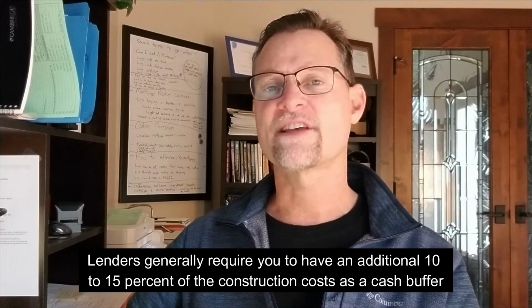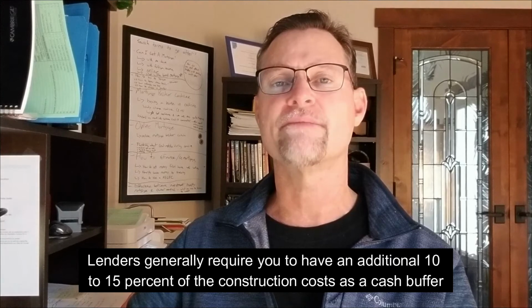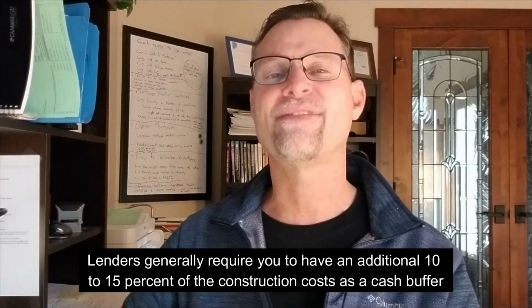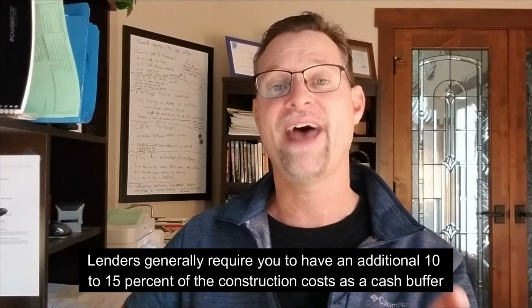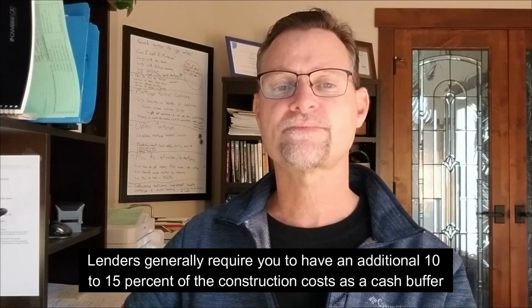And if you're going the self-build route, you have to really convince a lender that you're not going to run out of money. And so they usually require a buffer of another 10 to 15% of the project cost, not the land, but the construction components, that you have in addition to your regular cash requirements.